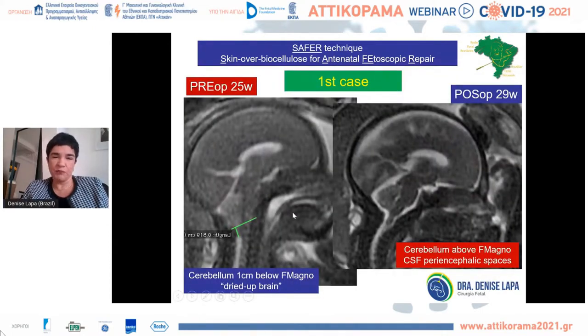So in our first case, the preoperative fetal MRI showed the cerebellum down into the spinal canal, the dry brain, there's no CSF around the brain, you cannot see the fourth ventricle, and the cerebellum is in that very weird format. Four weeks after surgery, the cerebellum is completely going up, there is fluid around the brain, and the fourth ventricle appears, which proves there was a watertight repair of the defect. Otherwise, the CSF fluid would keep leaking and the brain would continue to be dried. So many times people asked me, but that's not watertight. And I said, come on, you can see that.